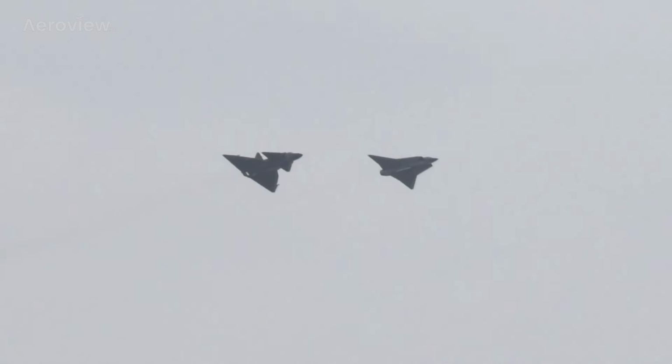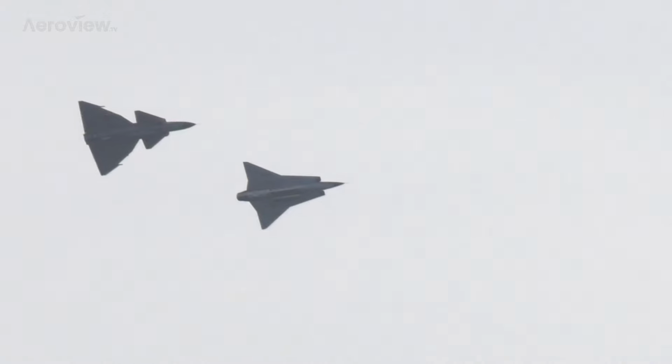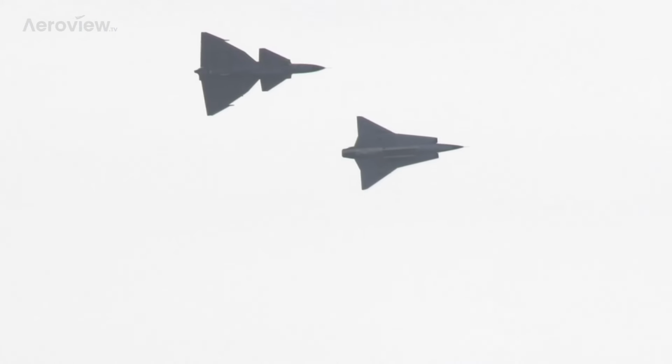The unique double delta on the Draken there, with the inner wing at an angle of 80 degrees for high-speed performance, with the outer wing swept at 60 degrees for better performance at low speeds. Propelled by a Svenska Flygmotor RM6BC turbojet, based on the Rolls-Royce Avon engine. Revolutionary in its time.